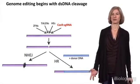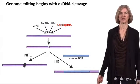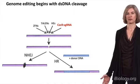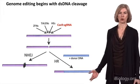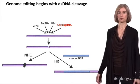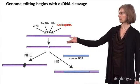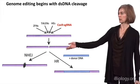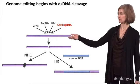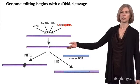So the reason we were so excited about an enzyme that could be programmed to generate double-stranded DNA breaks at any sequence is because there was a long-standing set of experiments in the scientific community that showed that cells have ways of repairing double-stranded DNA breaks that lead to changes in the genomic information in the DNA. And this slide just shows that after a double-stranded break is generated by any kind of enzyme that might do this, including the Cas9 system, those double-stranded breaks in a cell are detected and repaired by two types of pathways.